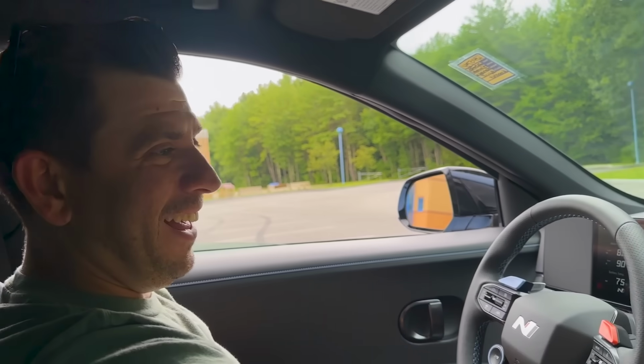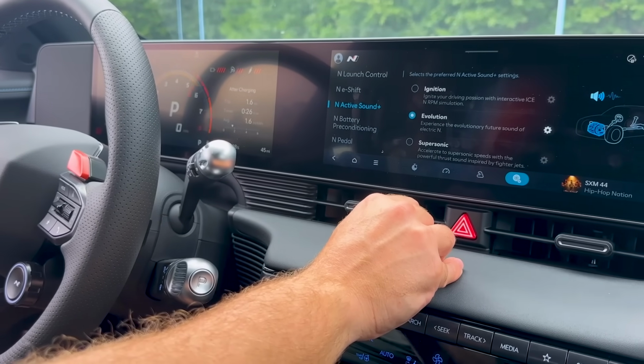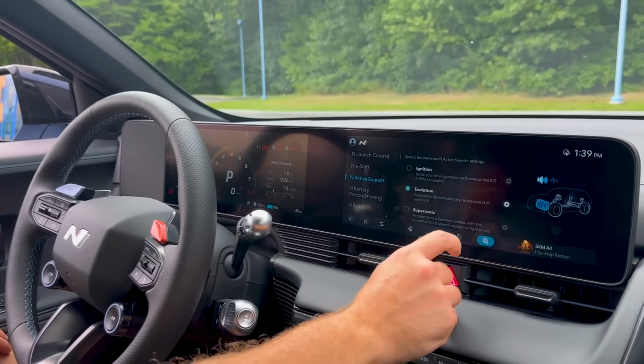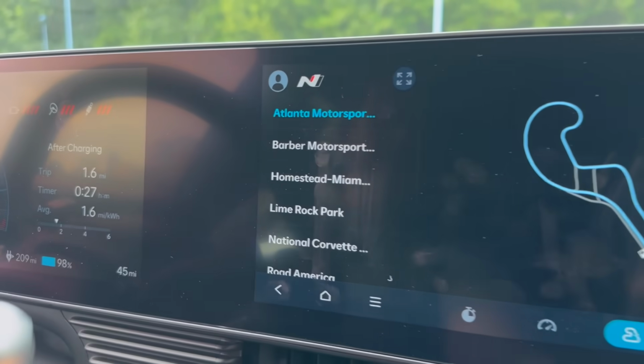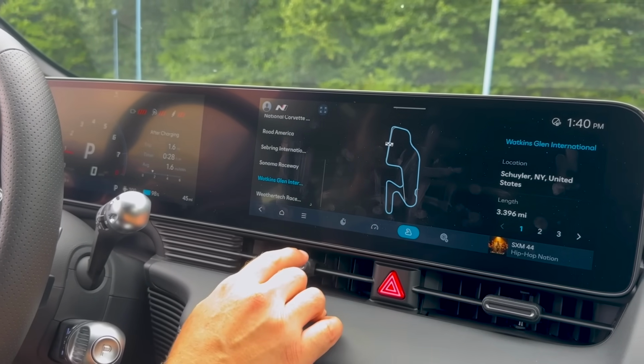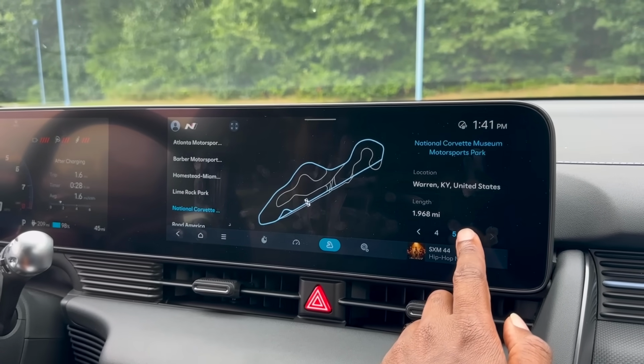That's cool. That is cool. Okay, what's Evolution? That sounds like a pissed off tiger. I kind of like that one too. It has Lime Rock Park. It has all the, that's insane. Wait a minute, that's actually Watkins Glen. That's a cool one. That's a fun track. Oh, the different layouts too.